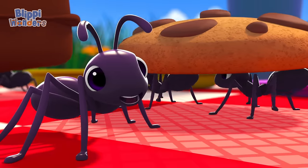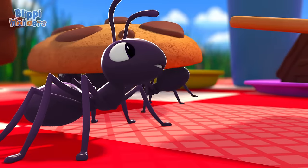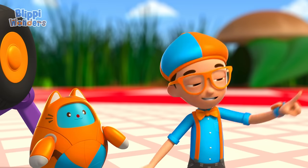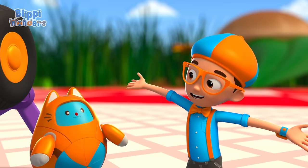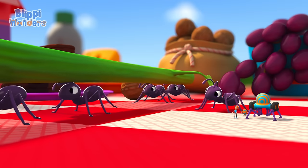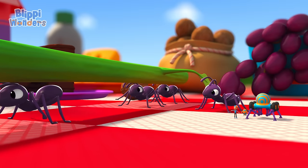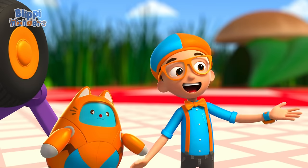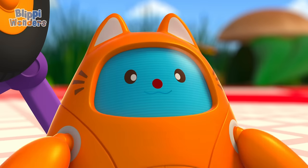Okay, y'all. Let's hop on that trail and follow the scent back home. Just like follow the leader. Now I have the answer to my question. Why do ants walk in a line? Ants walk in a line because the ant in front drops a trail of smells behind her, and the other ants follow it. Upload answer, Tabs.